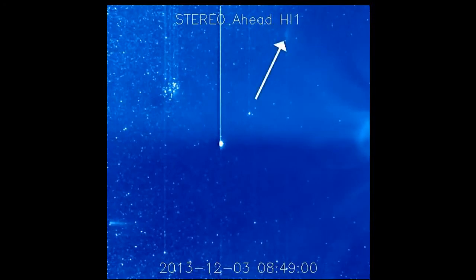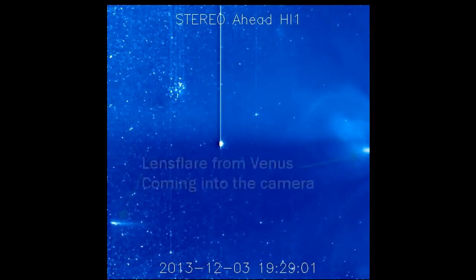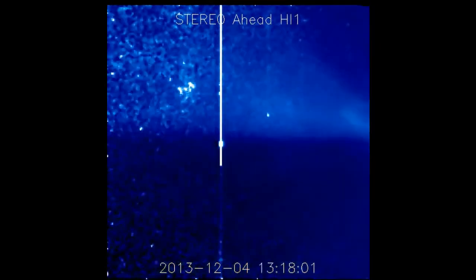December 9, 2013. We're looking at STEREO Ahead, guys. You're looking at Ison over the last few days. This goes up to the 5th. And I had a question about this. This was not a small comet. It's a lens flare as Venus came in close to the camera on the right.